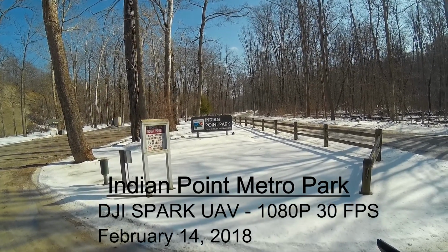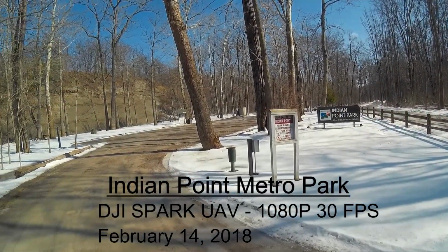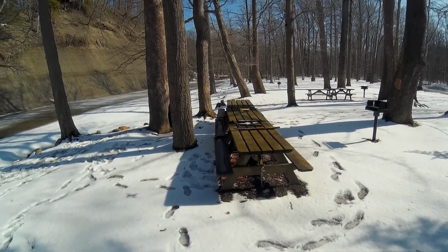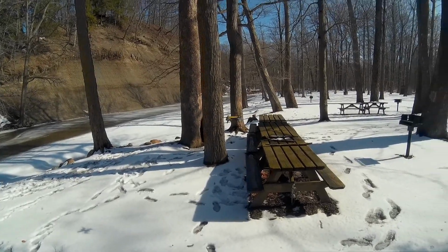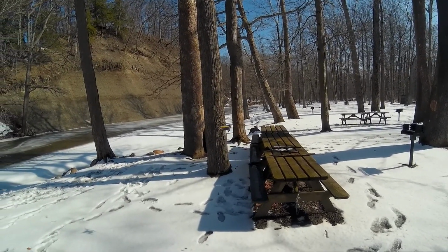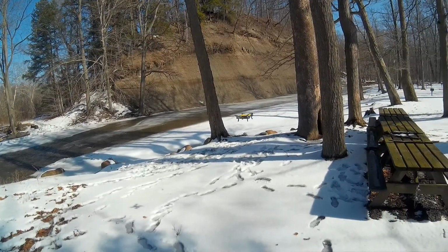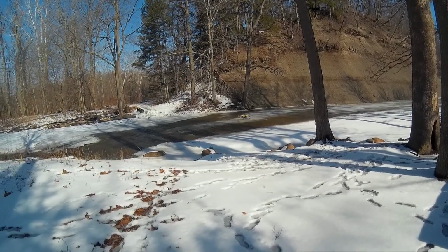We're at Indian Point Metro Park here in Perry, Ohio. I'm using both a hat cam and the cam off of my DJI Spark. We currently have a hat cam view of a takeoff from one of the picnic tables at the park, and then we'll be switching over to the views coming back to me from the Spark.